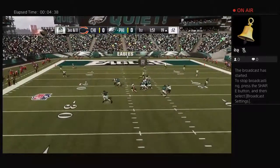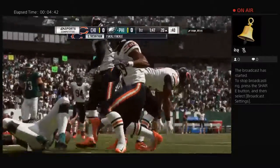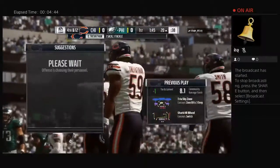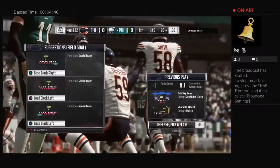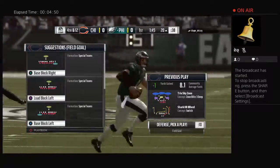Now Wentz on 3rd down. Steps away to his left. And he's going to lose a yard or 2. Taken down behind the line. Danny Trevathan able to get outside the numbers and drop him for a loss of a yard.